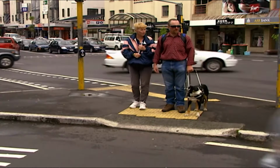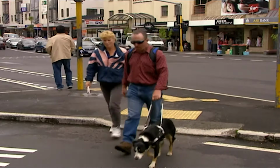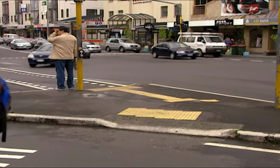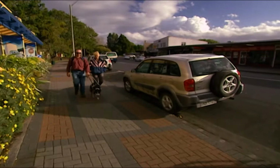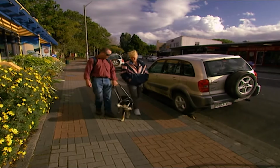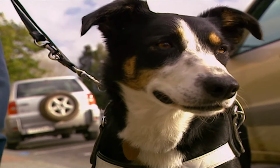Julie's happy to see that Jassel waits for an opening in the traffic before leading John across the busy intersection. When we're in town, Jassel really is the boss, guiding me around and getting me from A to B safely. Okay, John, if you just stop there. Yep. That was good. So Julie's pleased that Jassel and John's teamwork is developing so well.